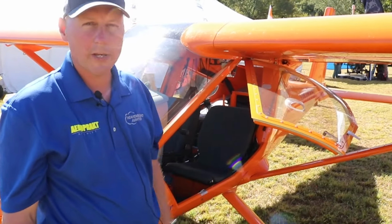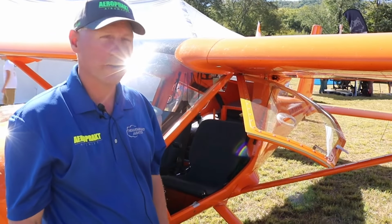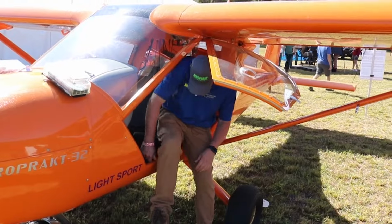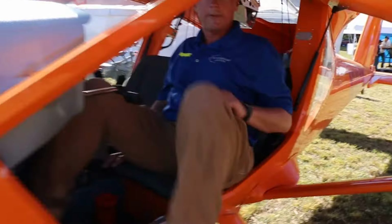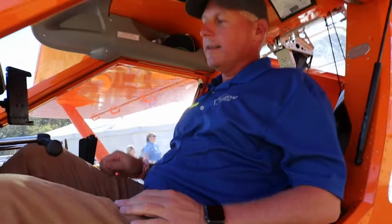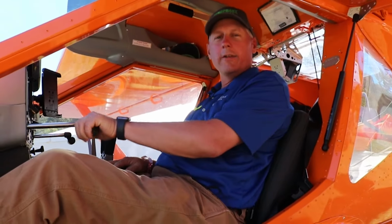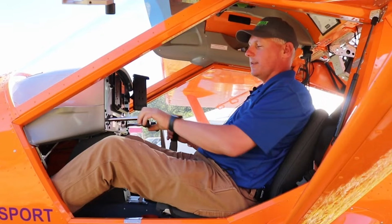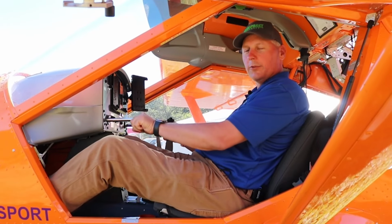So these have great big doors which give us great visibility and also easy access. Easiest way to get in is just back in, sit down, pull your feet in. They're very roomy. On the 32 model, we've got our throttle right here on the dash, which is a little bit different than a lot of airplanes, but it's actually really handy.